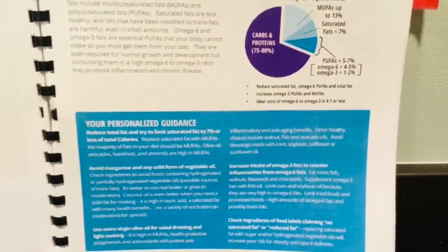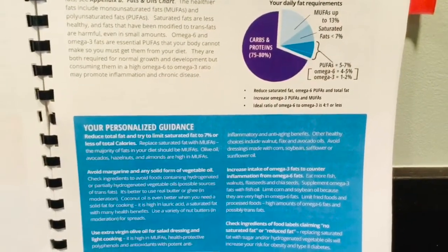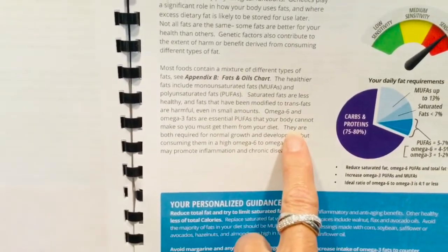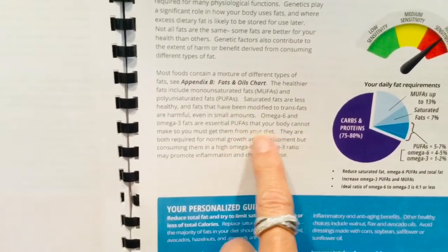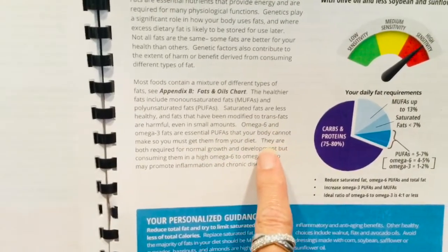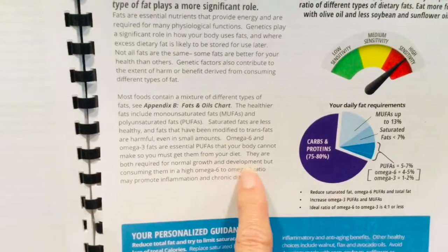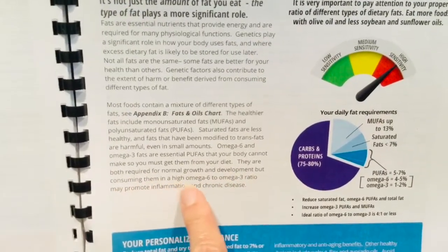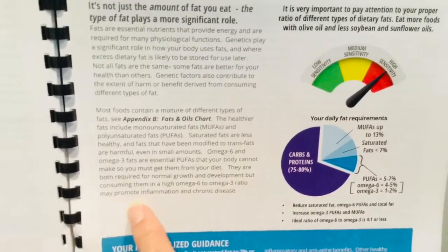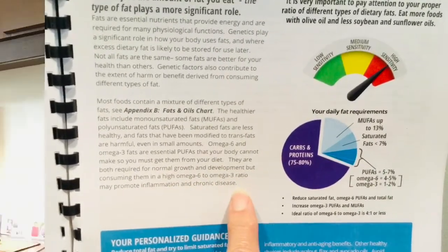They're great omega-6s. But what has happened is, I'm going to read this right here, show you this right here. Okay, omega-6s, omega-3s are essential. Your body cannot make them, so you must get them from your diet. However, they are both required for normal growth and development, but consuming them in a high omega-6 to omega-3 ratio may promote inflammation and chronic disease.